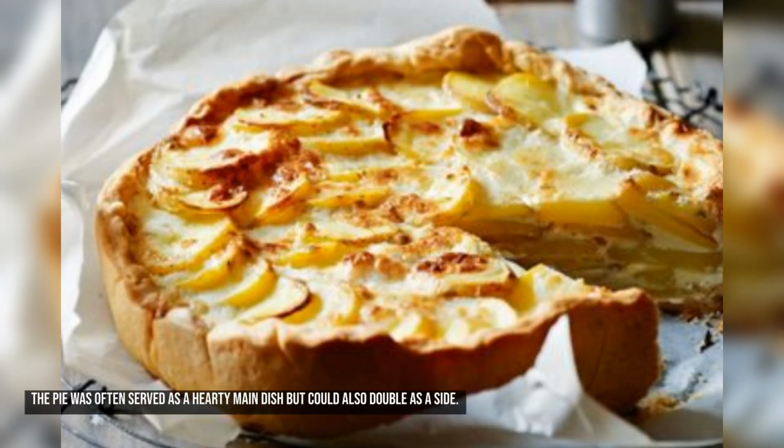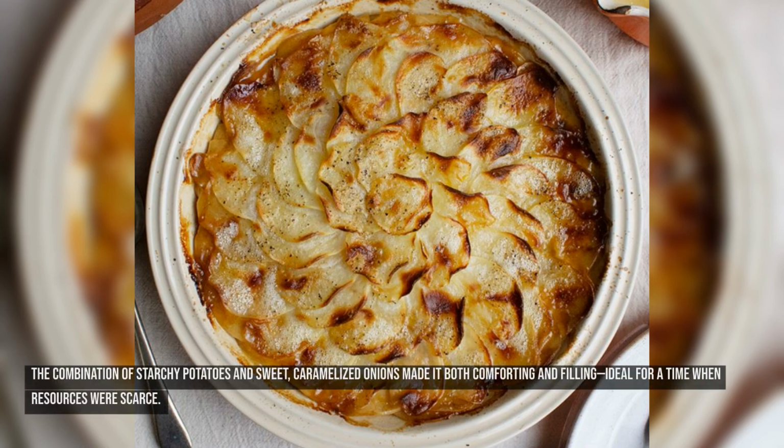The pie was often served as a hearty main dish, but could also double as a side. The combination of starchy potatoes and sweet caramelized onions made it both comforting and filling, ideal for a time when resources were scarce.